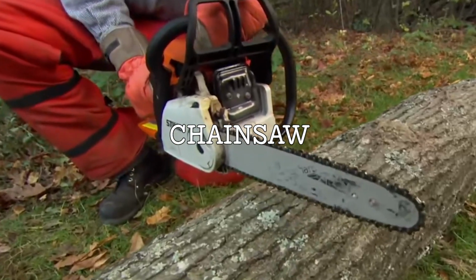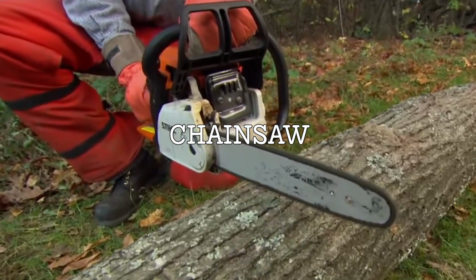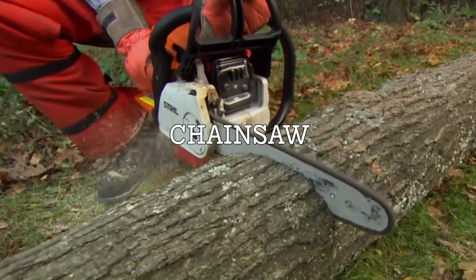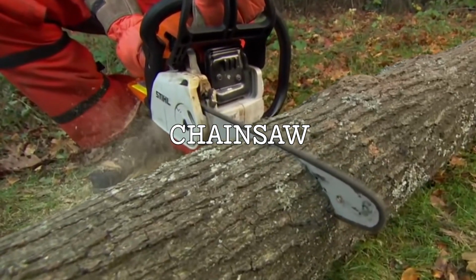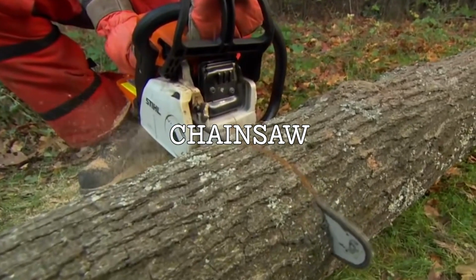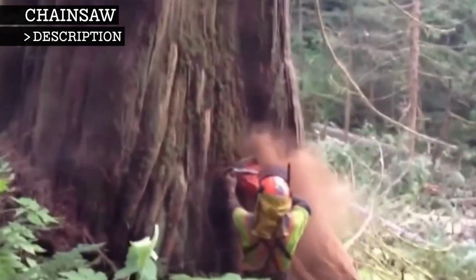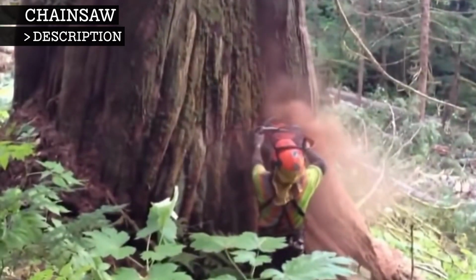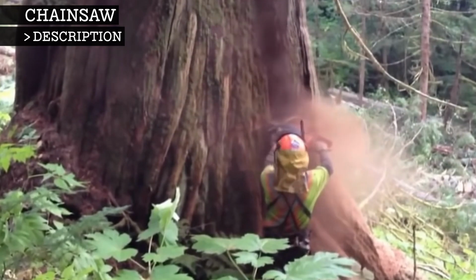A chainsaw is a saw that cuts with a set of teeth attached to a rotating chain driven along a guide bar. Most chainsaws today are used for cutting wood, particularly trees, and range from small electric saws intended for home and garden use to large lumberjack saws. In forestry, chainsaws have almost entirely replaced simple man-powered saws.